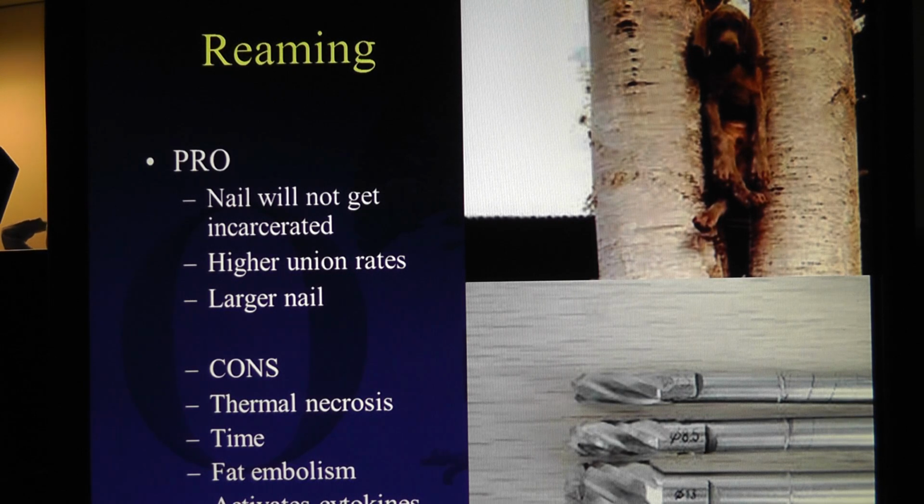So the cons we talked about: chatter causes thermal necrosis, it takes time, and while you're reaming the femur, you're inserting fat embolism. Did you guys ever see Winquist's ultrasound of the heart during a reaming? You ever saw that? It's a great video.